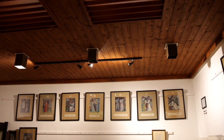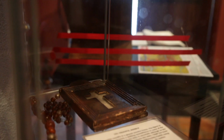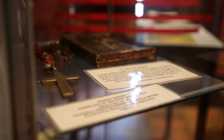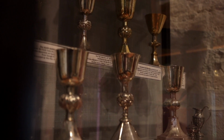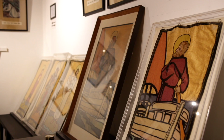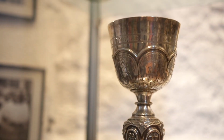And so they're just three highlights of what's in the museum here in Loughrea. There are a lot of other things to be experienced and to wonder at here in the museum. Some of the items here in the Clonfert Diocesan Museum have been on display in the National Museum. Indeed, some of them have been on display abroad, and some of them, as I said earlier, are on display in the Galway City Museum.